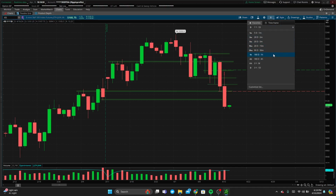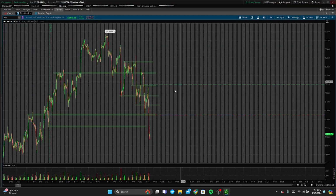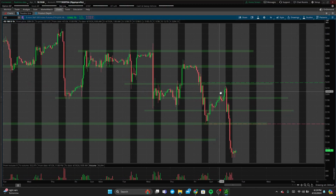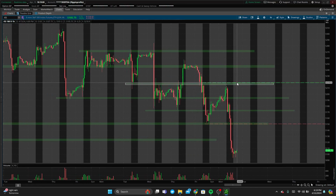On the daily time frame here, we're just going to zoom into an hourly time frame and take a look at where we were heading into the day and what I was watching. So coming into the day, we had Friday's high and low designated by these green and red levels. We had this zone corresponding to Friday's high around 5-215 to 5-218 or so.